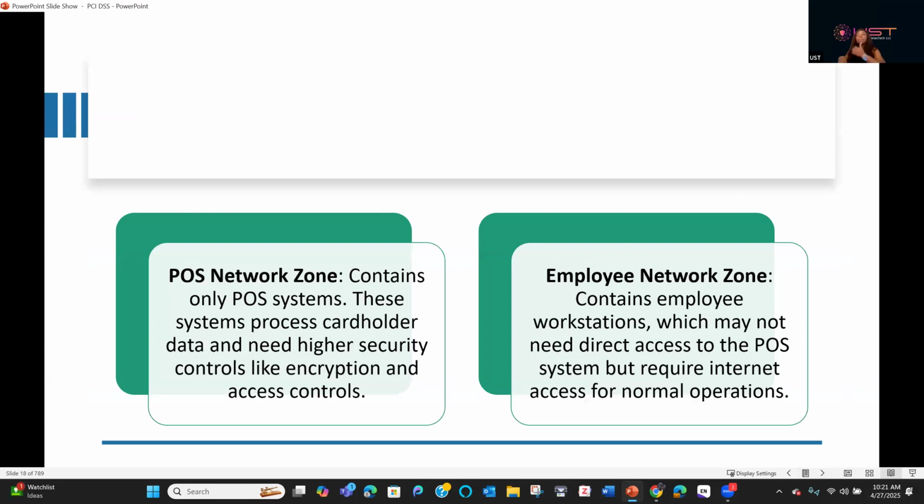POS network zone. First it contains only POS systems, point of sale. I'm just going to talk about POS systems. This system processes cardholder data and needs higher security controls like encryption and access controls, right? So I want you all to realize the importance of this. And we're not going to talk much about cardholder data as of now because we will go there and we will definitely define those, okay?